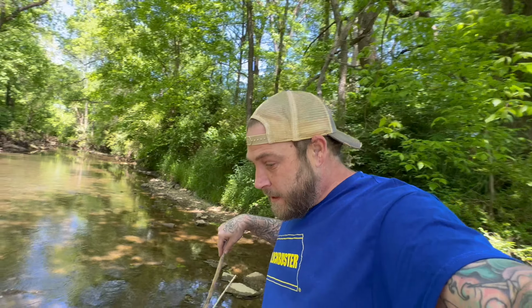First find right there. Keep your eyes open. Keep your eyes peeled. You'll find it. Be patient. Keep looking. You got to go to the spots where they're going to be at. Where am I at? I'm right here on this battlefield. That's right on the other side of the bank. And there is Civil War history.